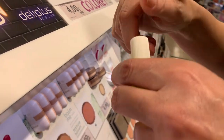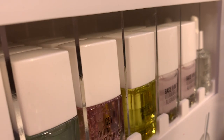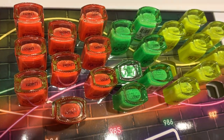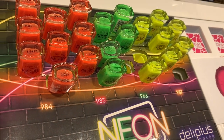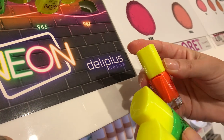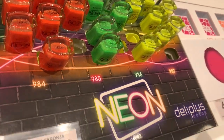Wow, nice brushes too. Okay, so we're gonna get them. So they have three colors, no? One, two, and there. They're supposed to have 1, 2, 3, 4, and there is 1, 2. I think they're missing the red one. Those are crazy, eh? Okay, so that's all they have, so that's all we're gonna get.